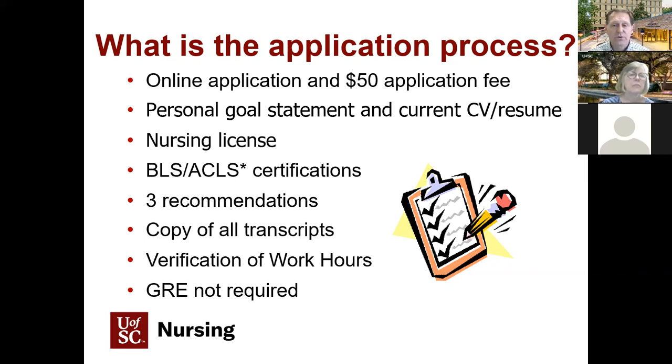I know that none of you are applying to the clinical tracks, but if anyone was applying to the clinical track, acute care, FNP, or psych mental health, they would also need to submit their BLS certification. Anybody specifically interested in acute care must also include ACLS certification. You need to include 3 recommendations from individuals who are doctorally prepared in the healthcare field. When you complete your application, you'll list the names and contact information for those individuals, and they will receive an electronic recommendation form that they can complete and submit online.